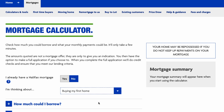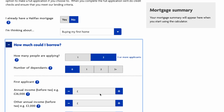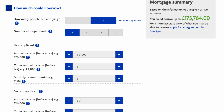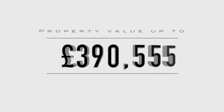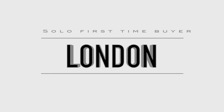Now let's look at if there were two applicants instead of one, both earning the average salary of £37,000. So we're putting in two applicants, £37,000 for applicant 1 and £37,000 for applicant 2. So as you can see, the bank will lend you £351,500, and then we do the same calculation as before, and the market value of the property we can look for is 390,555 with a 10% deposit. Although your options will be very limited, let's see what we can find in London for just under 200k.